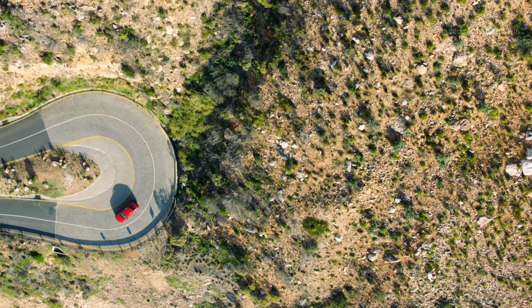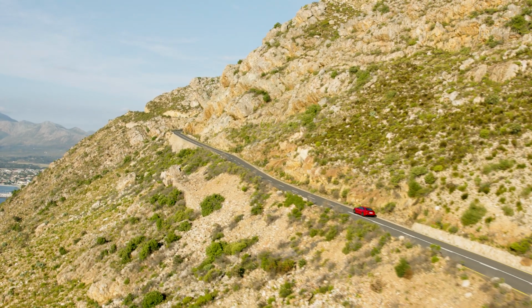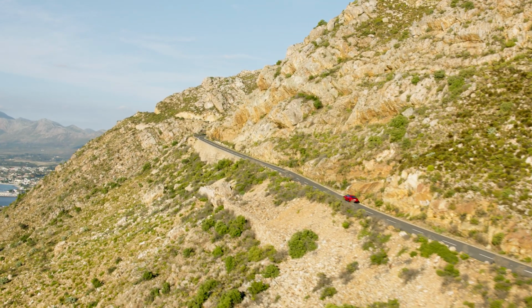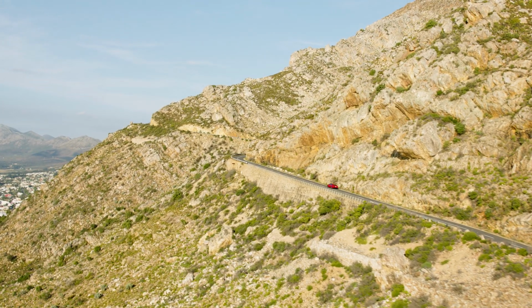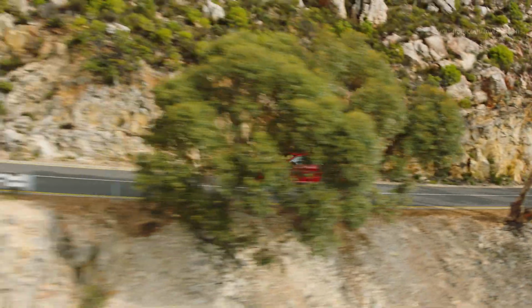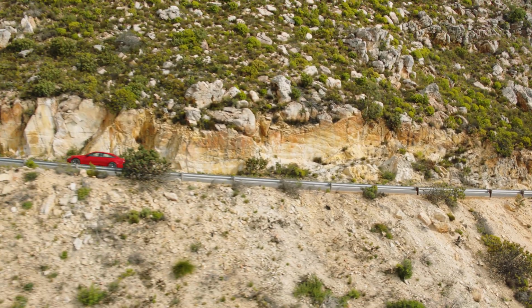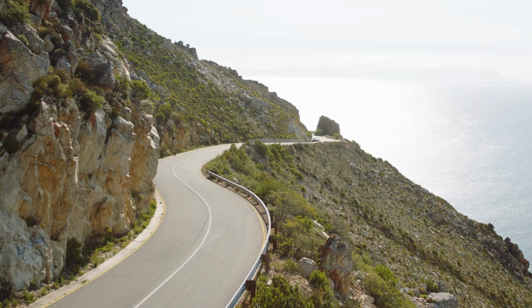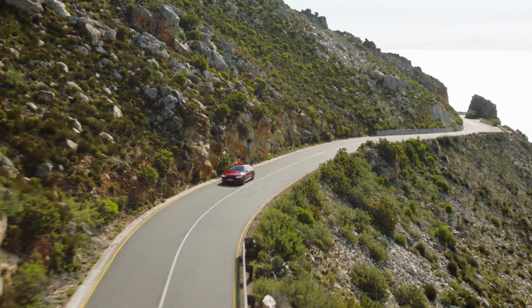The power produced by the 4.0 TFSI flows via the standard 8-speed Tiptronic transmission with optimized shift times and a new launch control function to the Quattro permanent all-wheel drive system. Drive forces are distributed to the front and rear axles in a 40-60 ratio via the purely mechanical center differential. If one wheel slips, more drive torque automatically goes to the axle with the better traction. Up to 70% can flow to the front wheels and up to 85% to the back wheels.